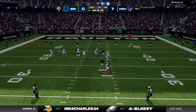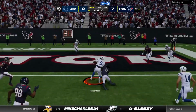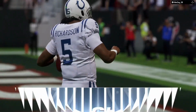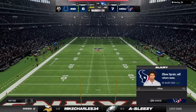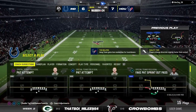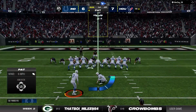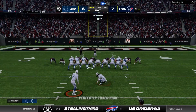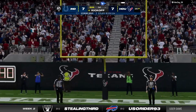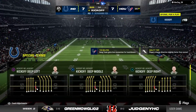Richardson on the bootleg here. Rolling to his right. And he takes this one in for a Colts touchdown. Anthony Richardson, his 5th touchdown now on the year. And the Colts are an extra point away from drawing level. Matt Gay on for the extra point. It's up and good. So these teams match touchdowns here in the first quarter, and we're tied 7-7.